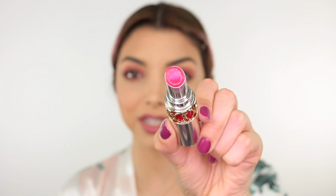So now that the lips are dry, I am going to use this YSL lipstick. This is in the shade 4, and you can use any red tone lipstick, something that's glossy, and with your finger literally dab it in the center, and that's going to give a nice popsicle look. I've been obsessed with doing this, but only in the center. This one is so pretty because it has a pinkish kiss in the middle. I don't know if you guys can see it.